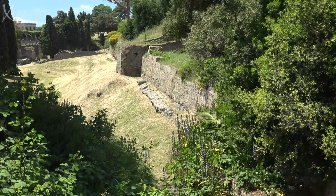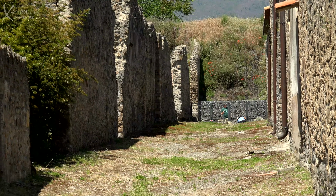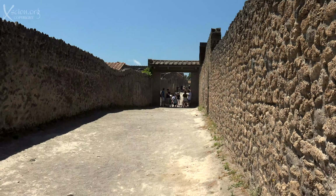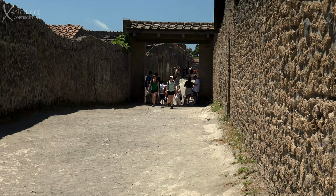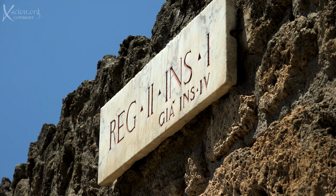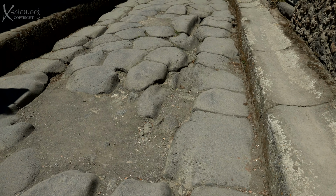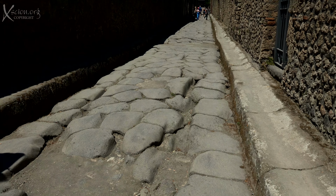Then suddenly we're back in 2022. But not for long. The lava would have flowed down this street, destroying everything in its wake. These are the ruins of actual homes that disappeared in those moments of time. When suddenly, for this place anyway, time stood still.